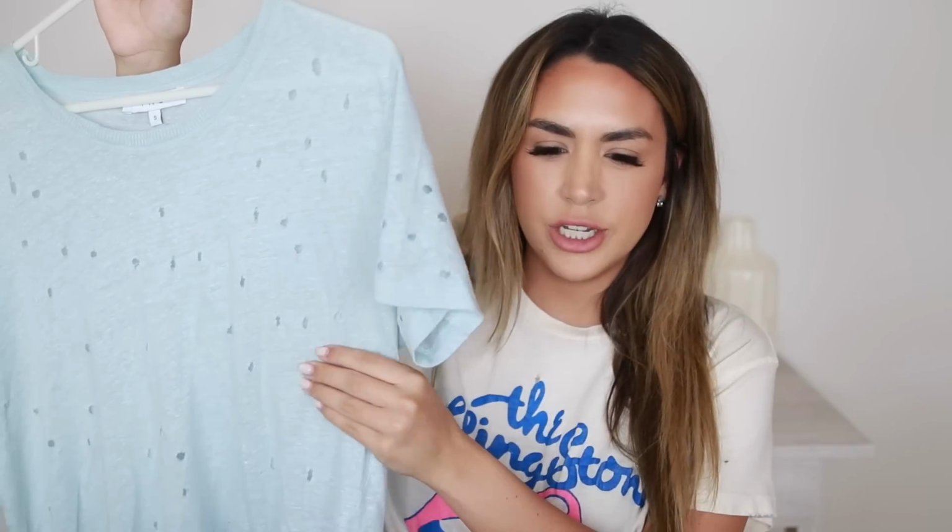And then I picked up a couple shirts from Euro as well. So this light blue one I've been wearing nonstop. It's really, really pretty. They're just kind of light, almost linen-y type t-shirts. They're very lightweight, they're airy, they're breezy. I love their spring colors. So I got the light blue with a little distressing on it. And then this one I haven't worn yet, but it's a very pale pink.